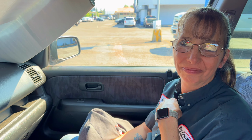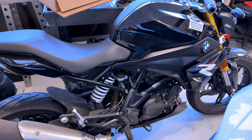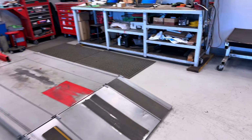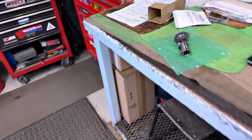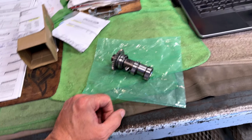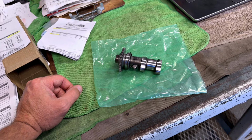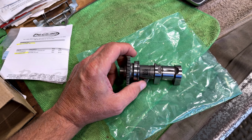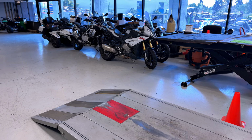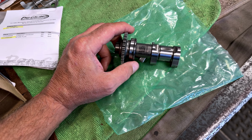So you remember the little G310R that I was messing with before I went on the trip? We determined, because of multiple new ones up top, several that have come in for service, that when you start them, the first few revolutions, you hear the clackety, clackety, clackety. You hear the decompression release clicking on it. This one does not do that. So we ordered a new cam. Of course, the thing was back ordered and it finally showed up.